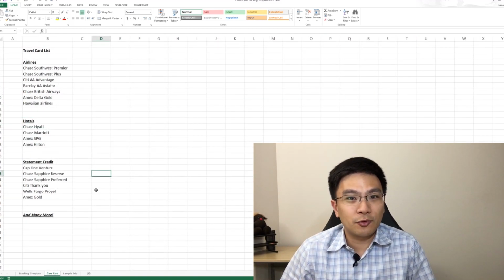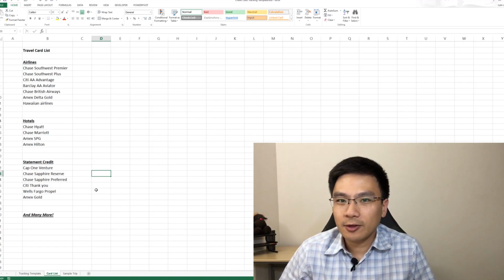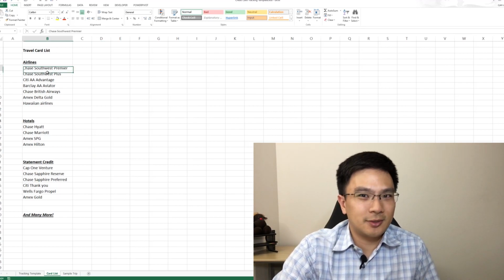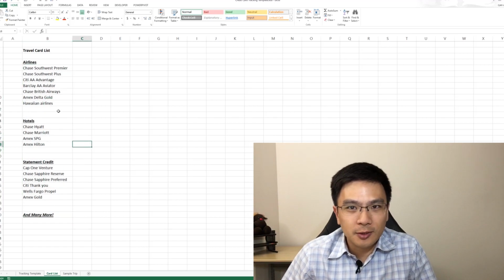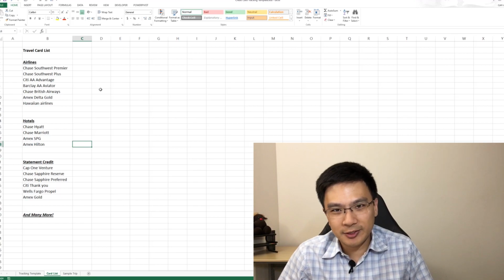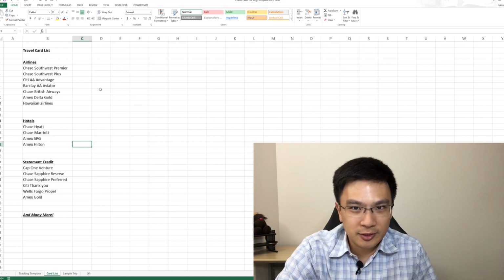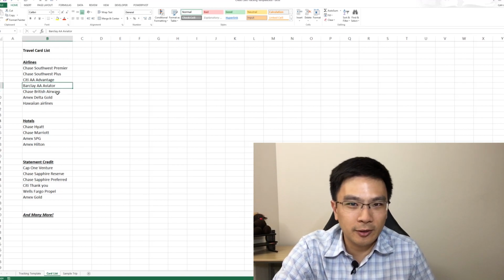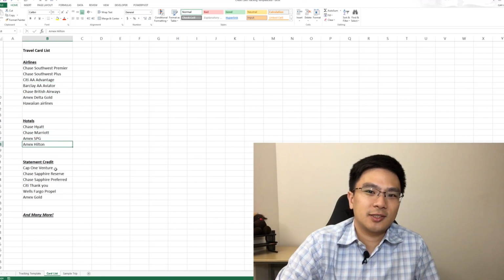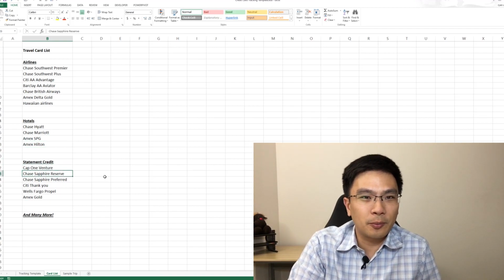This is just a reference. So I mentioned before the 3 categories: the airline, hotels, and statement credit. In here, these are some of my favorite credit cards. So airlines, the Chase Southwest, they have 2 of them, the Premier and the Plus. The Citibank American Airlines Advantage, the Barclay Aviator card for American Airlines. There's British Airways, Delta, Hawaiian Airlines, Hyatt, Marriott, SPG, Hilton, Capital One Venture, Chase Sapphire Reserve and Preferred, Citi ThankYou, Wells Fargo Propel, Amex Gold.